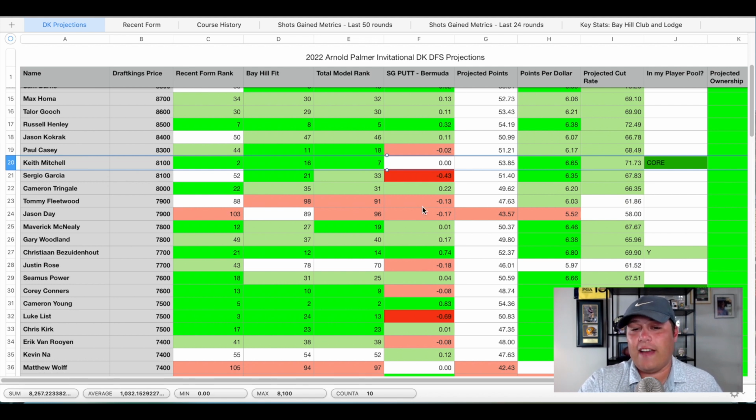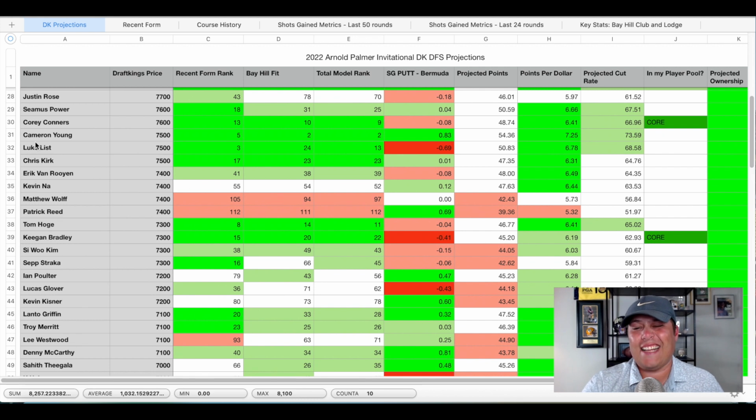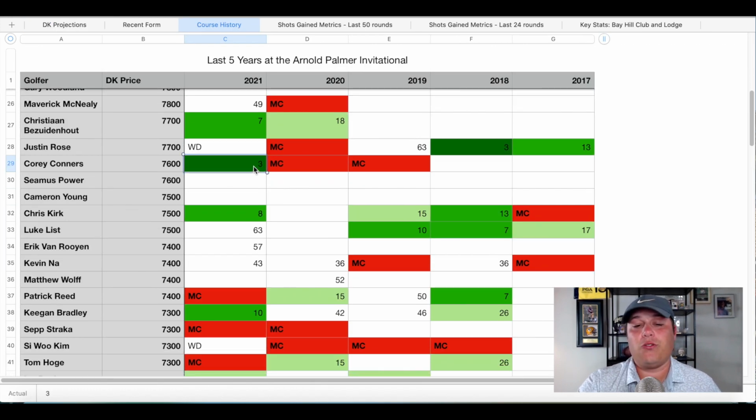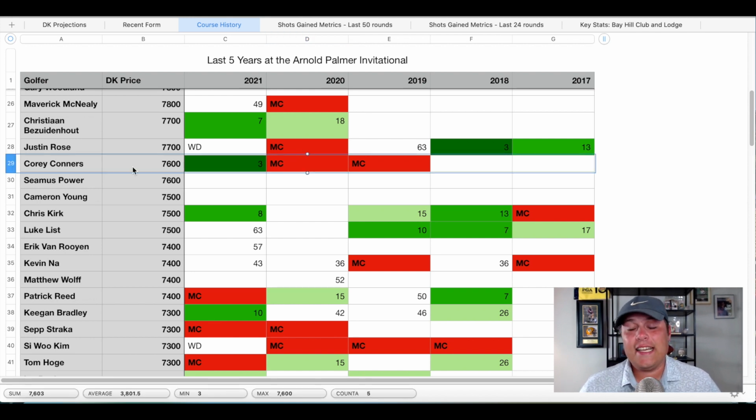Next up for our value pick, we're going to have Corey Connors at $7,600. In terms of his course history, he hasn't played here a ton, but the last time he was here, he finished in third place. His other two starts were missed cuts, which aren't all that great. But one thing that we know about winners at this event specifically is seven of the last eight have had a top five before winning. So if we're going to try and take somebody down low that has a legit chance of winning this golf tournament, he at least fits that box.